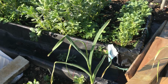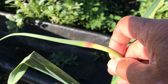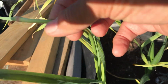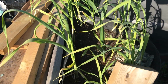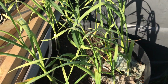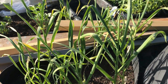Now this is interesting. I don't know if you can see it on this garlic here. It's got a flower bud on it. There. And that's a garlic. There's another one here. Now apparently these are hard neck garlic, and these produce flowers like this.